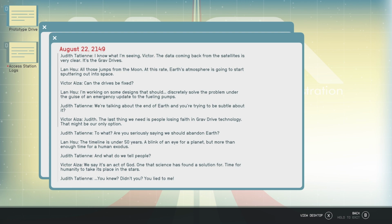The timeline is under 50 years. A blink of an eye for a planet, but more than enough time for a human exodus. And what do we tell people? We say it's an act of God. One that science has found a solution for. Time for humanity to take its place in the stars.